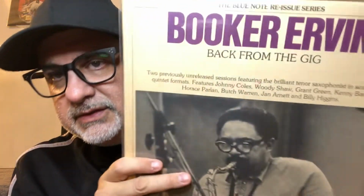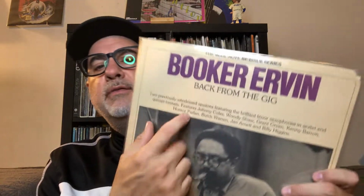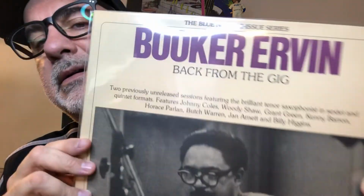And it's these blue label, 70s Liberty labels. These used to go for nothing compared to the OG Blue Notes, and now, like I said, they go for a lot of money. But these reissue series, I have a lot of them. Whenever I see them, I pick them up. Don't sleep on them. Most of the really good ones that have not been reissued are on these textured, linen-y, tan covers.